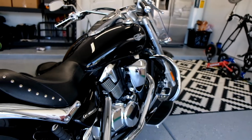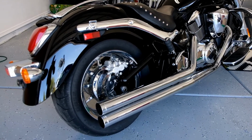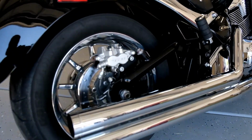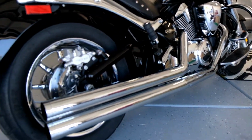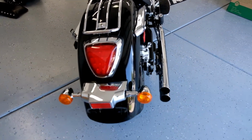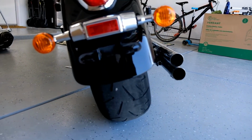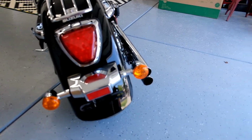This one's got the aftermarket grips. Nice solo seat, also comes with the aftermarket, or sorry, passenger two-up seat. This one's got the chrome spoked wheels. Dual disc brakes in the front, single in the rear. Look at that fatty wide. I think it's a 240 rear tire. That fender is massive. Nice integrated rear brake light.